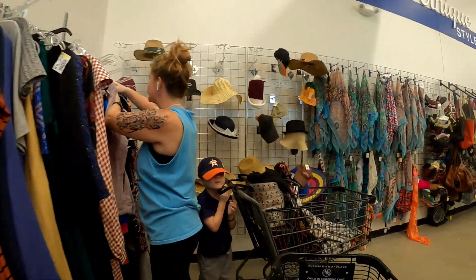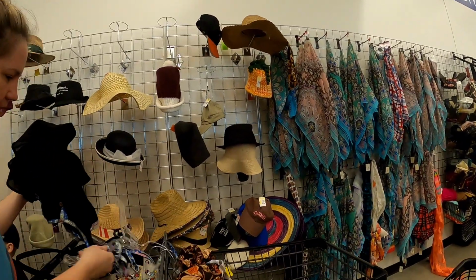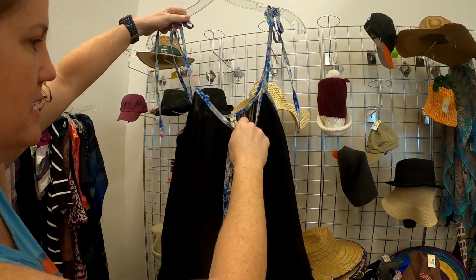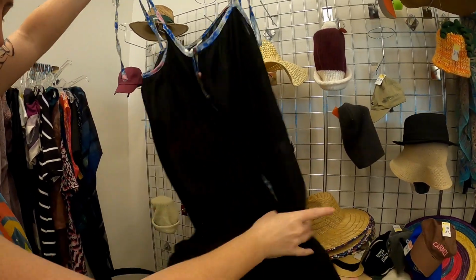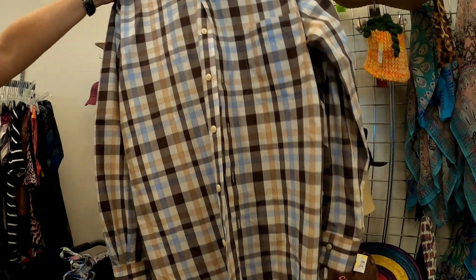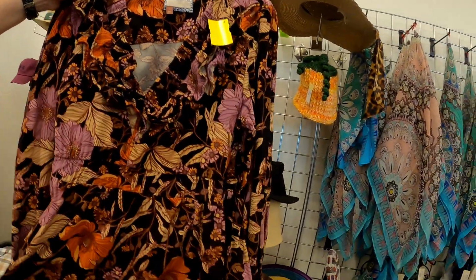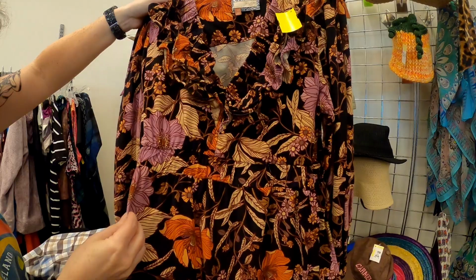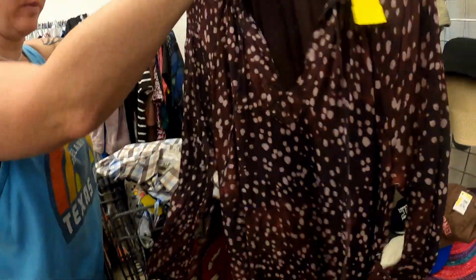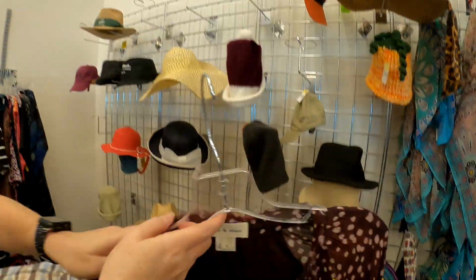You finding anything? Show me what you got, because I haven't found any squat. I found this, an Intimately Free People nightgown. It's pretty cool. And this nice Peter Millar button up. That's nice. And look at this. This is so pretty. This is a Pilcro Anthropologie brand. Isn't that nice? It's almost like a corduroy. And then another Anthropologie brand. I think it's new because this is still attached, but there are no tags on it. That's crazy.